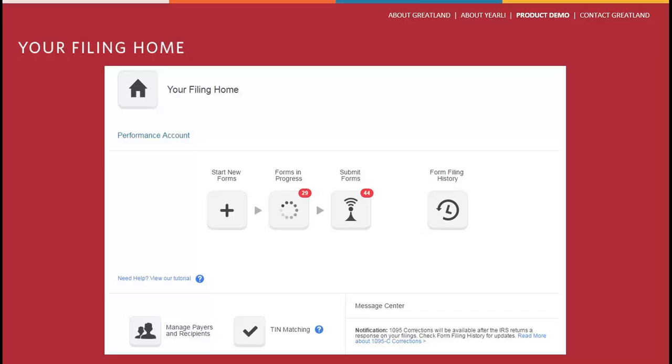You also have help files throughout. So as a user, you'll actually have a tech support phone number and access code emailed to you and listed at the upper right-hand corner of the screen, along with the help files that link you out to either IRS, SSA, or Greatland knowledge base and compliance information.